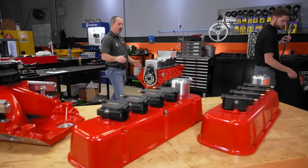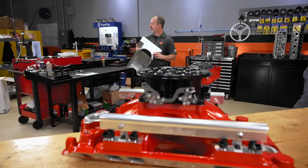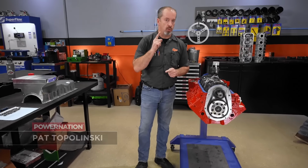Hey everyone, welcome to Engine Power. We are continuing on the buildup of our 632 pump gas big block for our neighbors over in Music City Truck. It is going in a spectacular ride I think you're really gonna like.